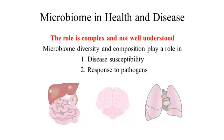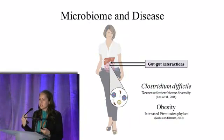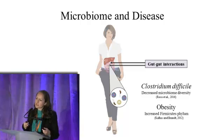However, several publications have shown that microbiome diversity or composition play a role in both disease susceptibility and response to pathogenic infection. For example, the inherent relationship that's sort of easy to understand is how the gastrointestinal microbiota would impact diseases of the digestive system. So we know that Clostridium difficile overgrowth is associated with a reduction in microbiome diversity.